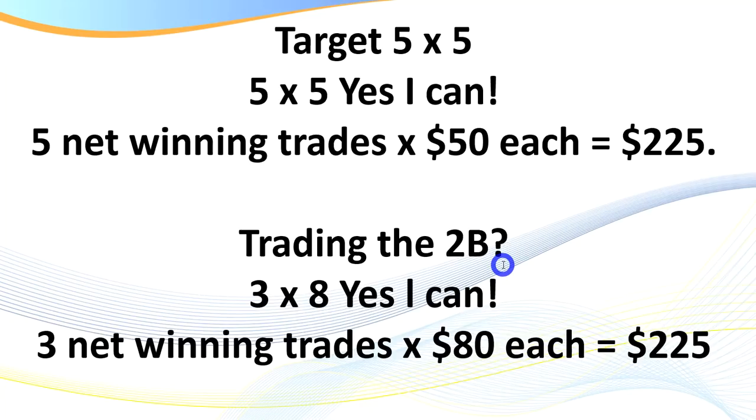The two B's, which we're going to be talking a lot more about today, is 3x8, because you tend to get a larger profit target with the two B's. And on CL, the 8 to 10 tick per trade is like the sweet spot. It's a really good one. So we got this thing 5x5, yes I can.